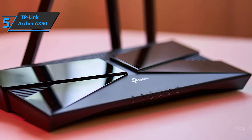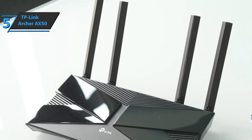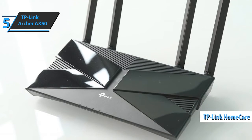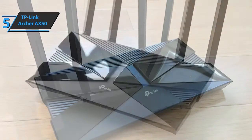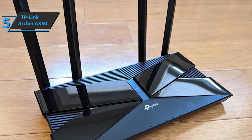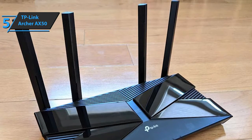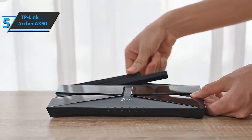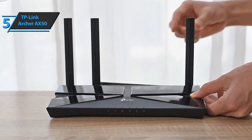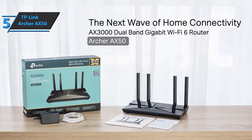Also, thanks to the innovative OFDMA technology, you'll be able to connect a large number of devices at the same time. With the help of TP-Link Home Care, which offers a free subscription, users will get advanced security to protect their devices and network. Another advantage of this product is that it is fully compatible with all providers, including Verizon, Spectrum, AT&T, Xfinity, CenturyLink, RCN, and many others. The TP-Link Archer AX50 comes in the following dimensions: 12.99 by 2.95 by 9.65 inches, while it weighs 1.2 pounds. For the listed price, we are thoroughly impressed.